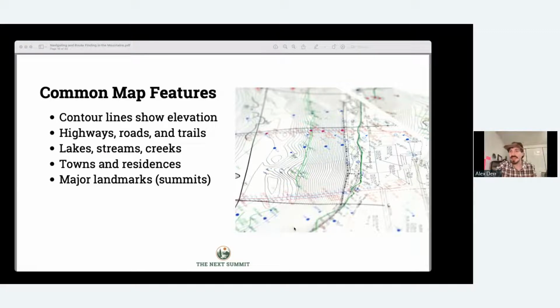So, to begin, a few common map features that everyone should know. Like I said, contour lines are important because they let us see elevation and sort of read the terrain, and we'll look at that on the next slide. But some of these other common features that are on most maps include things like highways, roads, and trails. Typically, trails are dotted lines, roads are solid lines, and a highway is a very thick solid line. We also have lakes and streams, creeks, other bodies of water, which are going to be marked in blue, either as a line, a dotted line, or as a circle.